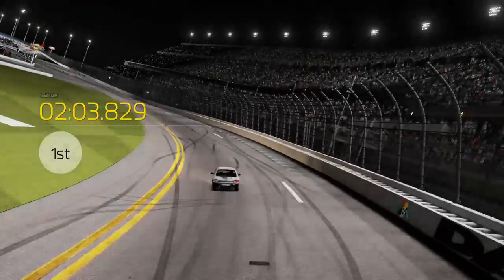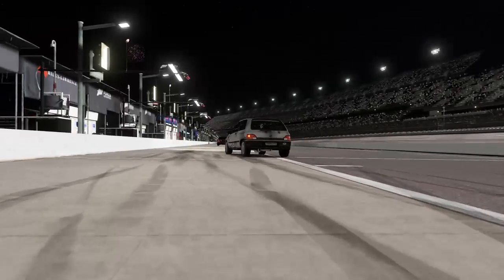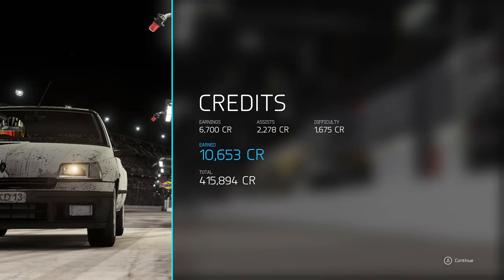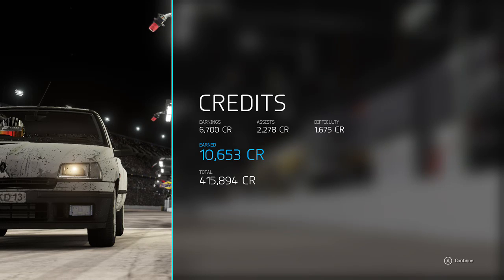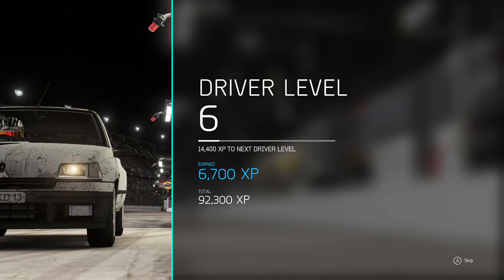I think we did, and yes we did. We pulled it off. First place win for our first race in a Renault. We probably were banging up people all kinds, but you wouldn't be able to tell because this paint job is so awesome. It looks like it's been used and abused, bought from like some really shady used car dealer into our hands and straight on to the racetrack.